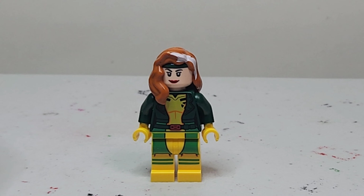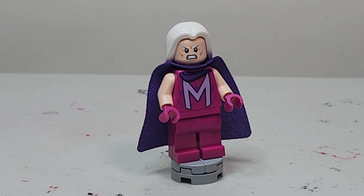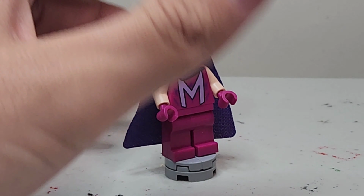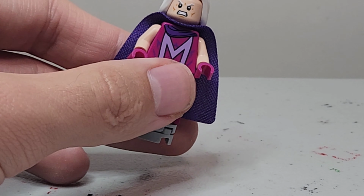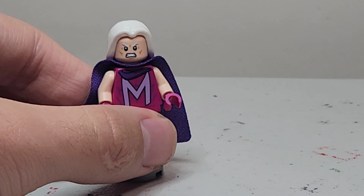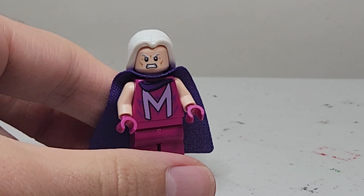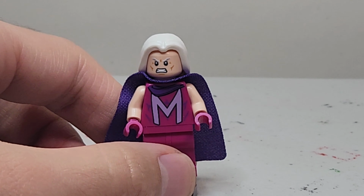And now we're going to be going on to the next figure, which is Magneto. Now, I did do some research before actually doing this video. And this is Magneto when he kind of takes control a bit of the X-Men. Not really like hypnotized or anything like that, but like kind of is the new leader of the X-Men. And this is the suit he's going to wear. The suit is goofy. It's pretty bad. I kind of don't like the suit.